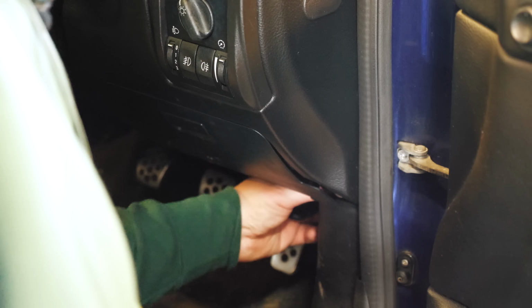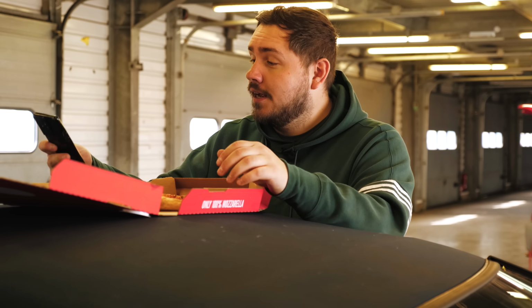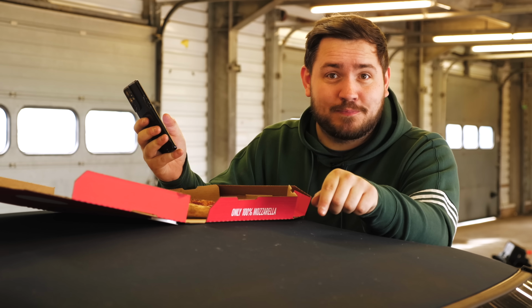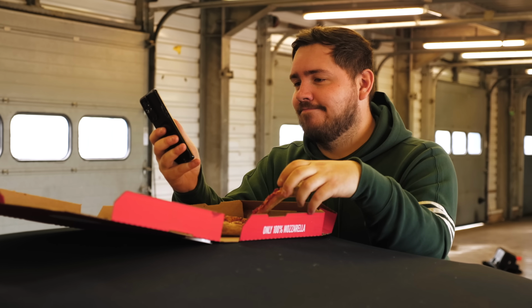I also had another free mod that would definitely save me seconds on track. While I enjoy a slice of my winner's pizza, I'm just having a look online to see which fuse it is I need to take out to get rid of the traction control, because this doesn't have a traction off button. So I need that gone. I think that is going to save me a bit of time. So I'll just mull it over with my pizza.